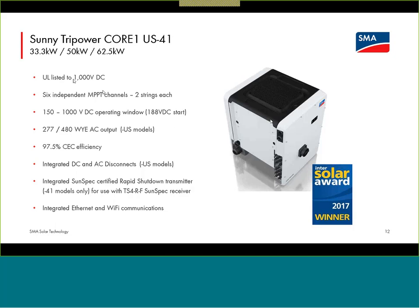As they are commercial inverters, they are listed up to 1,000 volt DC. Obviously can work up to 600 if you want to limit it there. And the architecture of this device has a lot of benefit both for new commercial construction, but also for retrofit.